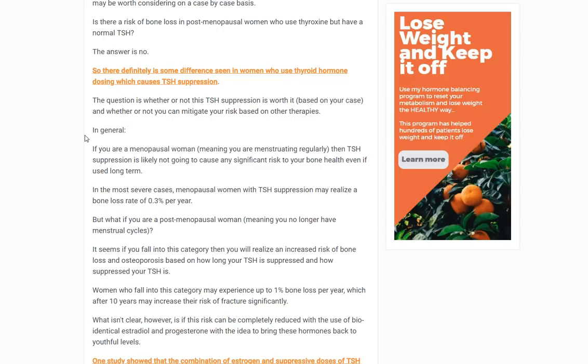The second thing is, let's say for whatever reason you are postmenopausal, you do have a suppressed TSH, but you can't take hormone therapy.